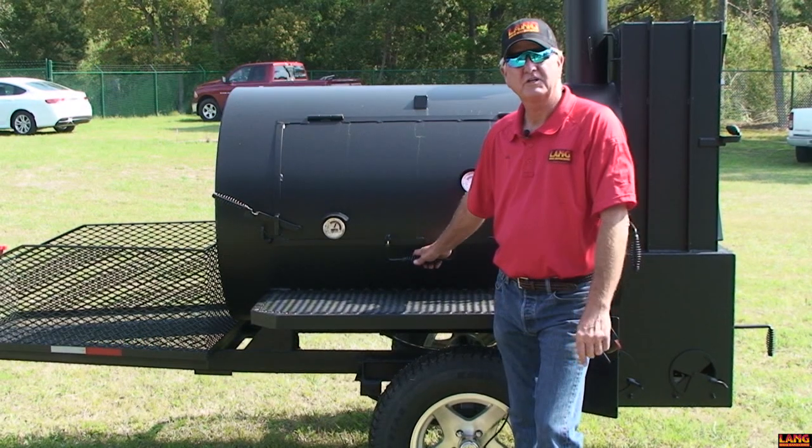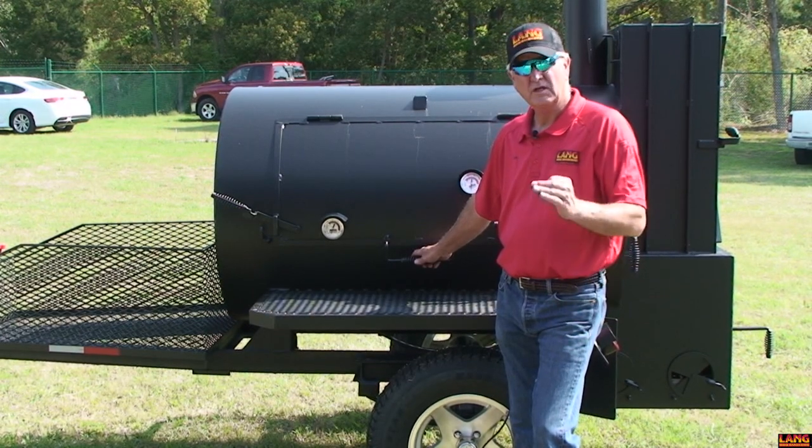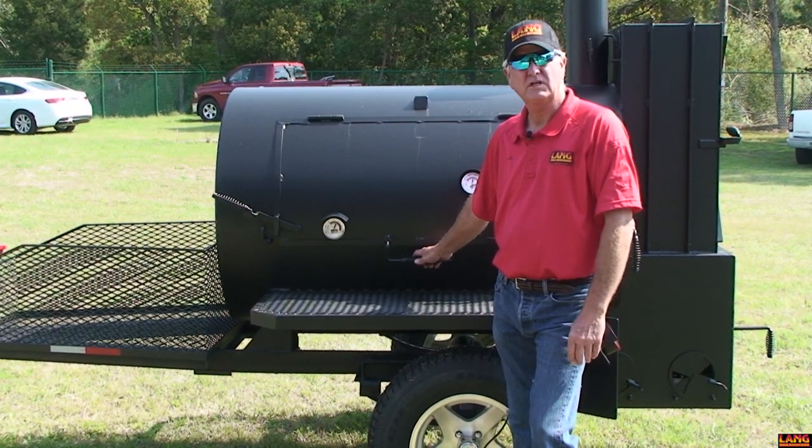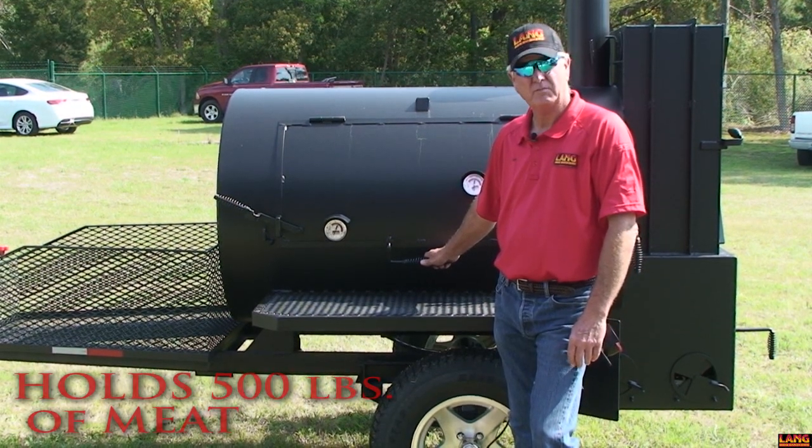Hey, how are y'all doing? Today we're going to show you our new Fat Boy 84 series. This is really a new model for the 2015. It gives you 500 pounds of capacity, and I'm going to show you why it's called a Fat Boy 84 series.